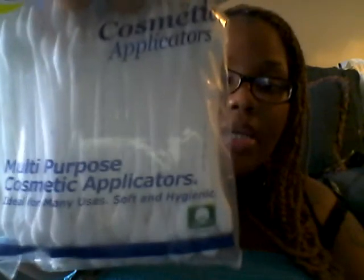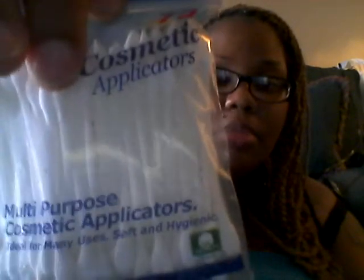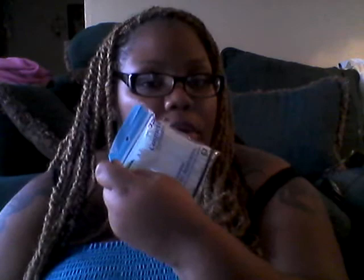Then also, they had the Royal Cosmetic Applicator, 75 of them. Those are like the pointed Q-tip up top, flathead at the bottom. Now, I get these from Walmart, the Swiss Burrs, and they're like $2-3. These are 75 for 99 cents. I believe. I have to look.